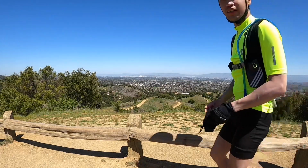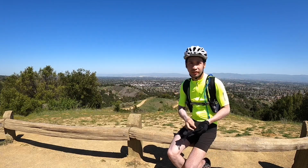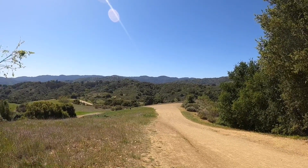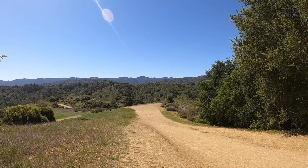So ayan mga kakleta, nandito tayo sa, hindi ko alam, sa taas ng bundok, overlooking natin ang city of Saratoga. We're gonna stay here for a while. We're gonna rest, and then we're still gonna keep on exploring this beautiful open space preserve. Okay, mga kleta, we are going to continue our adventure here at Fremont Older Preserve. Let's go explore other trails where we can go to.